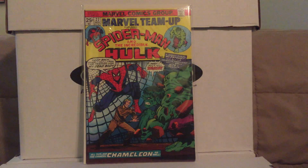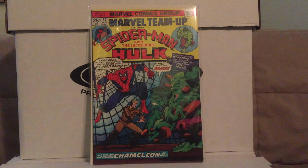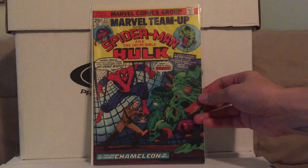Marvel Team-Up number 27. I just like this cover a lot. The colors on it were really nice. I love that green and the Spider-Man red and blue. So I thought that was fun. I haven't read it, but I've often seen this cover in stores or on online stores, and I think about grabbing it. So this was $2, so I figured I'd pick it up.